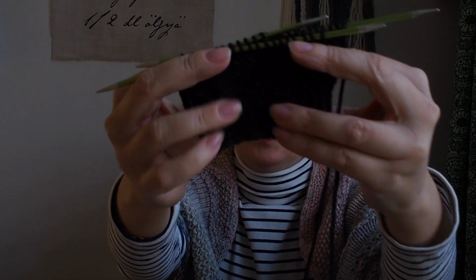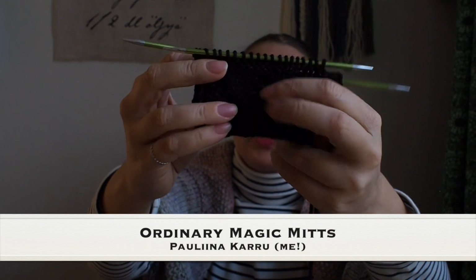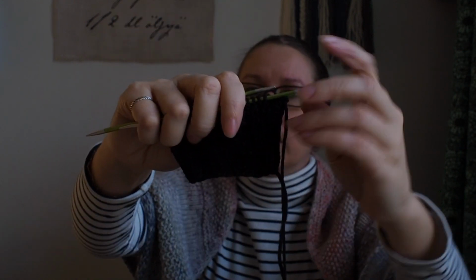So this is my own pattern. I am knitting my Ordinary Magic mitts in the larger size for him. They're really snug fit for him, but they fit. So he wanted a pair of fingerless mitts to wear at work when he sits at his computer for longer periods of time. If you do that, you might also notice that you get really cold when you're just sitting down. But having something warm on your wrists really helps and helps you keep warm overall. So that's why he wanted the pair.